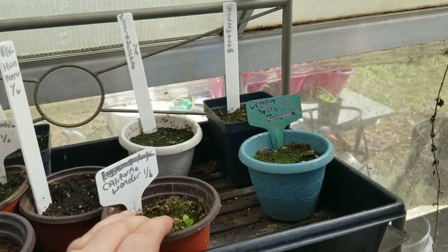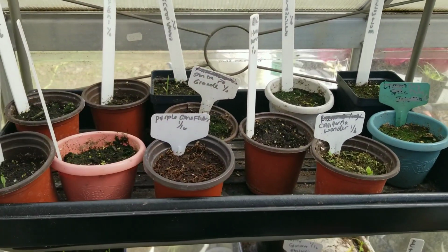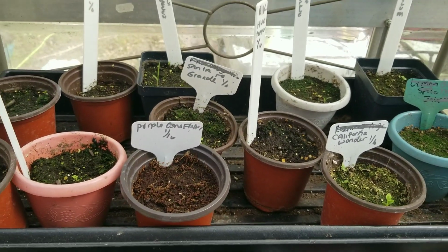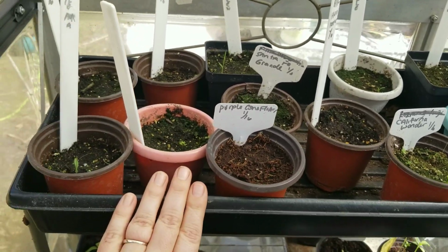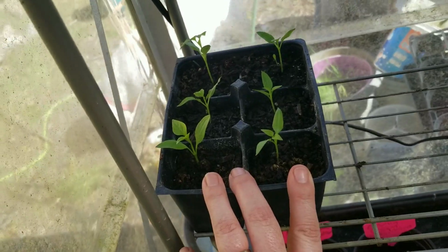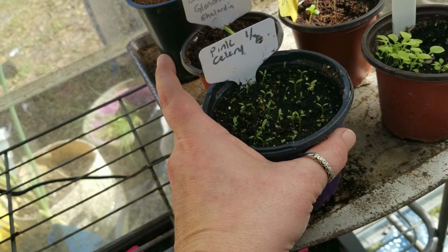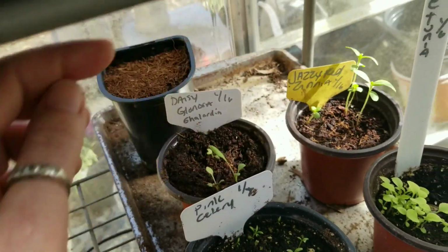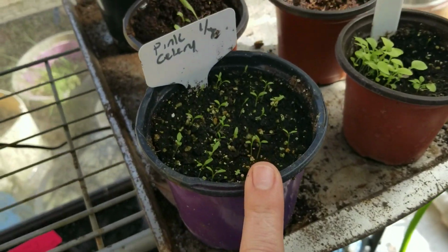So up top is where I've been keeping all the ones that haven't done anything yet. For the most part, these were older tomato and pepper seeds that I just wanted to use up to see if they would sprout, and I haven't had any luck with these. But down here I have some more of those peppers that I started from different peppers that I had been growing throughout this season.